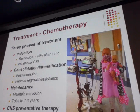And this will prevent regrowth and resistance when they have multiple different medications. And then with maintenance, they'll maintain their remission, and this is where it takes a long time. They can go through treatment 2 to 3 years.